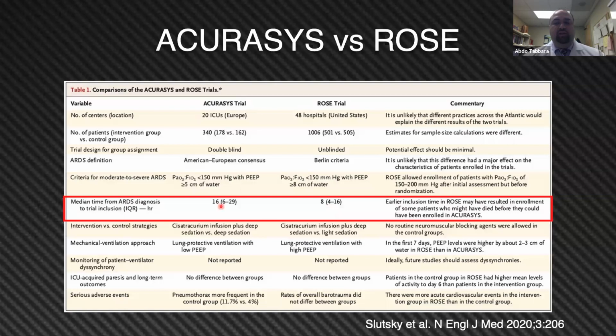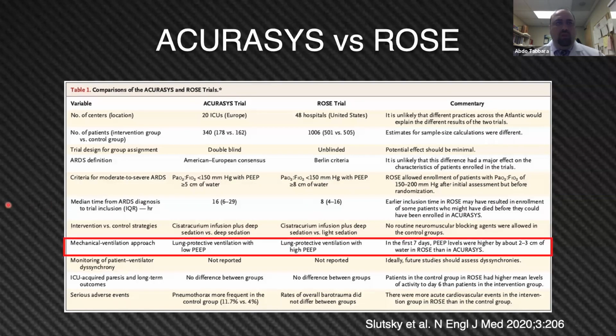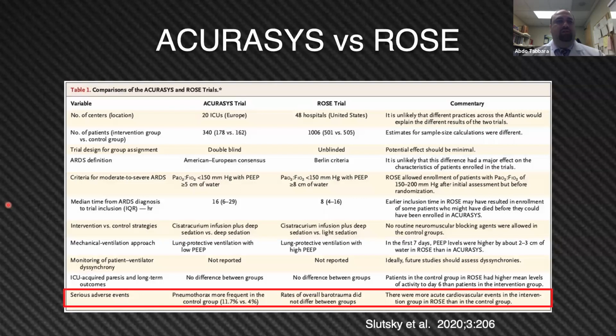And that could have resulted in patients who would have been enrolled into, for example, the ACURASYS trial, but didn't make it because they may have expired, for example, before that. The controls were different. Both intervention groups received cisatracurium and deep sedation, while the control group only received light sedation in ROSE and deep sedation in ACURASYS. The PEEP, like we said, was different.